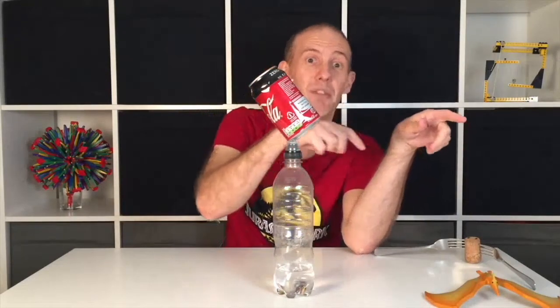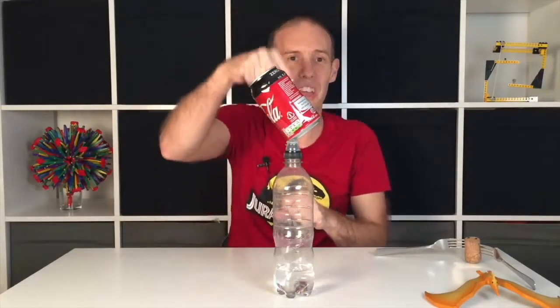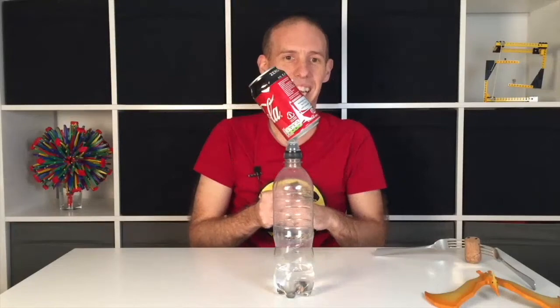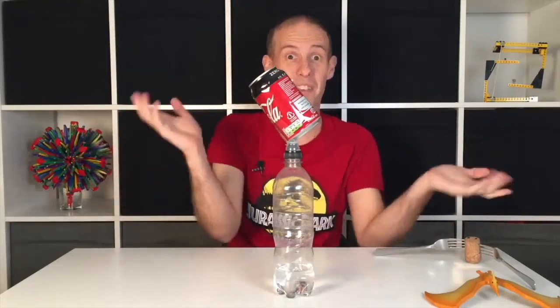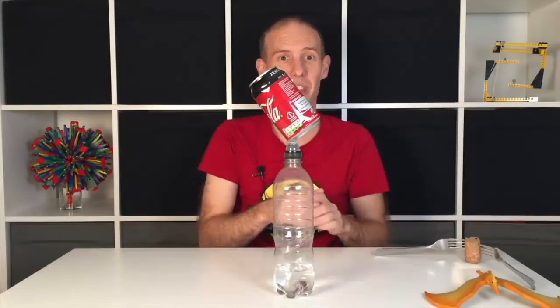If there's too much weight on this side, it'll tip this way. If there's too much weight on this side, it'll tip this way. But if the weight goes exactly in the middle, and if you think about a seesaw in a playground, if someone sits right in the middle, it doesn't tip either way. There's this line going straight up from the middle, and anything on that line is not going to tip this way or that way.